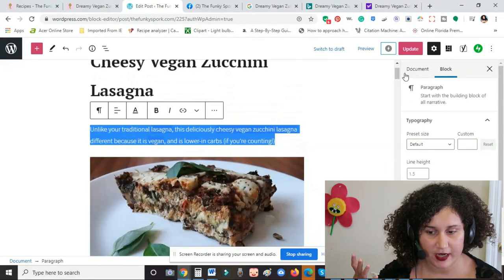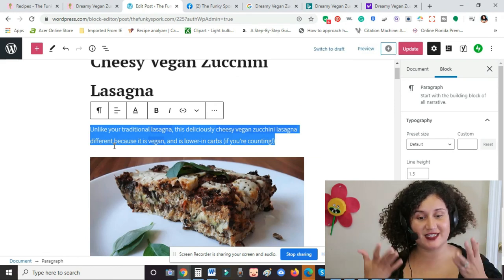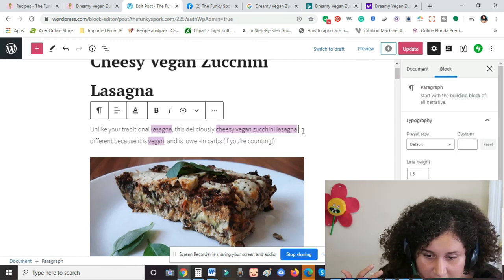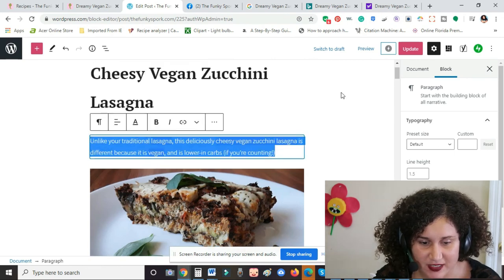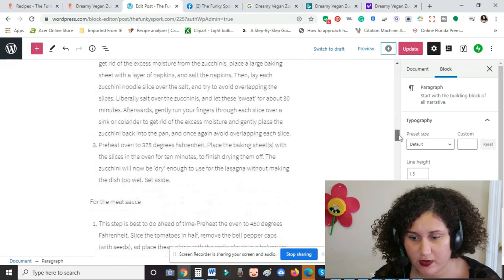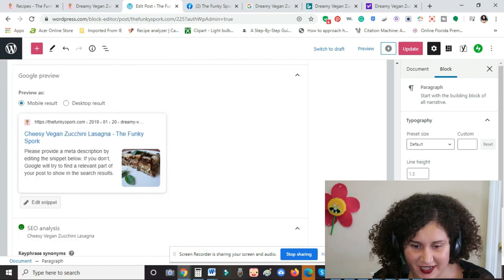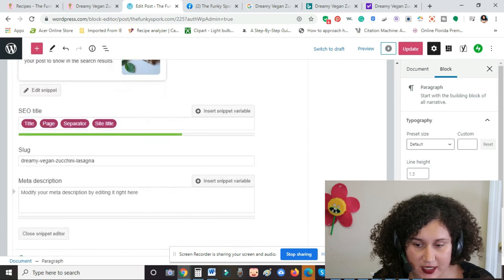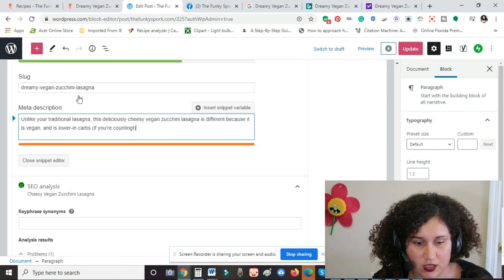Okay, so what I just highlighted here, remember that focus key phrase I had? This is it. Unlike your traditional lasagna, this deliciously cheesy vegan zucchini lasagna is different. See, I like this SEO analysis because it also helps you with your proofreading. So I'm going to copy all that juicy information here into the meta description. What the heck are they talking about? I'm telling you, this is all foreign language to me. I am not a coder. I didn't study computer science, nor did I study marketing. A lot of this I just learned as I went along, with a lot of determination.